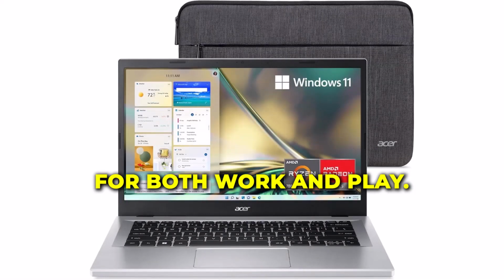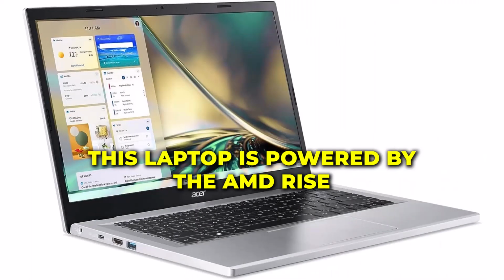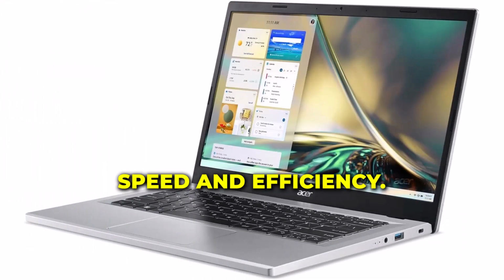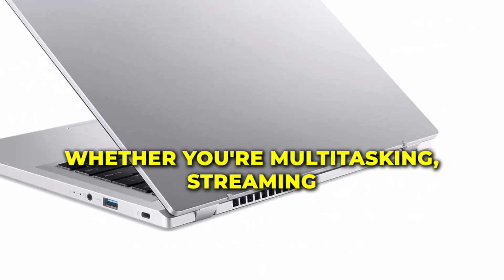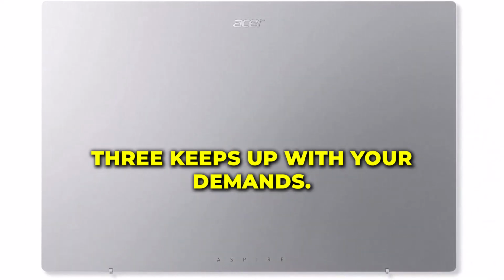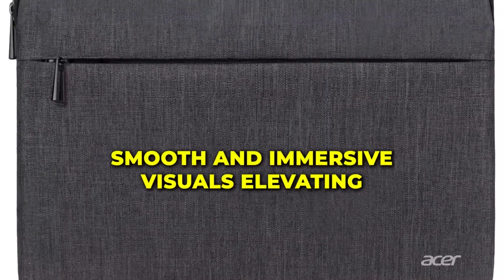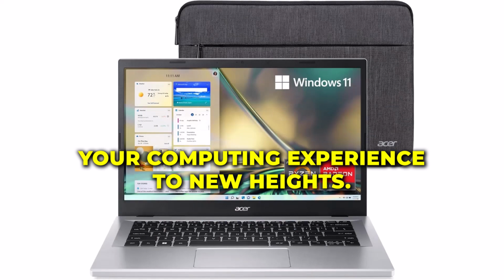Under the hood, this laptop is powered by the AMD Ryzen 5 7520U quad-core processor, delivering unparalleled speed and efficiency. Whether you're multitasking, streaming, or gaming, the Acer Aspire 3 keeps up with your demands. Paired with AMD Radeon Graphics, you can expect smooth and immersive visuals, elevating your computing experience to new heights.